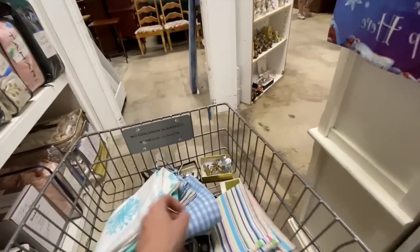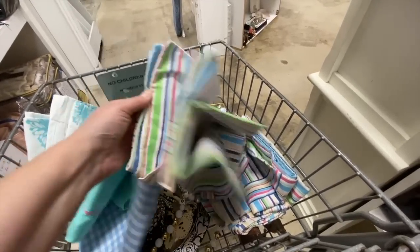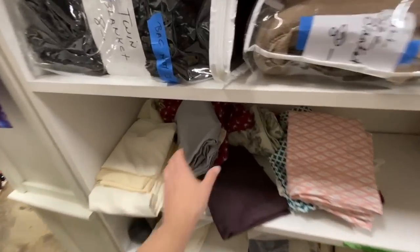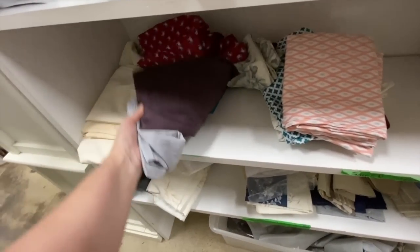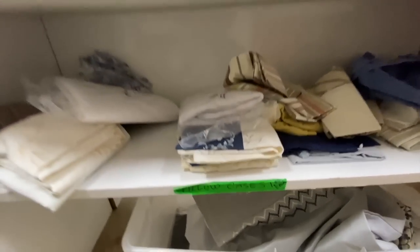Oh, how did I miss this? Oh, hooray. There's four of these. One, two, three, four. Okay. I really like them. I might have to keep them. This is good for sending pillowcases. This is like a bamboo. $1. They're $1. Pillowcases. $1.